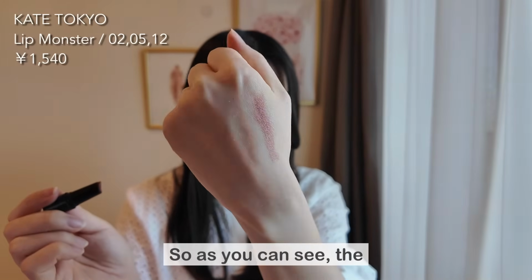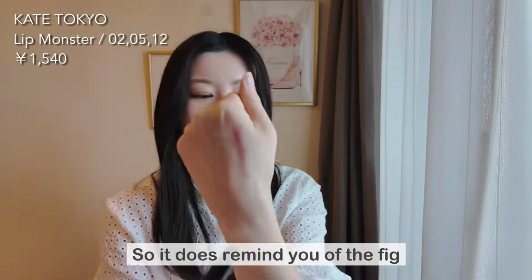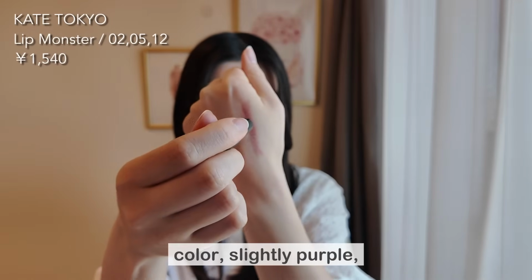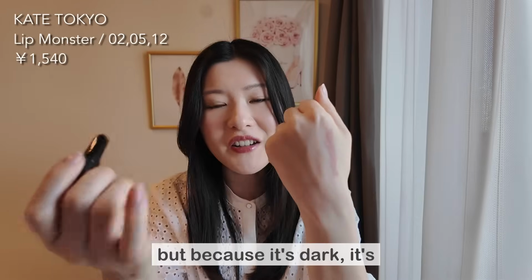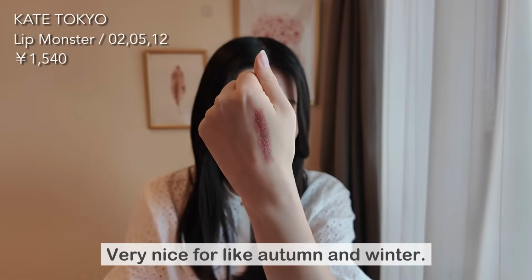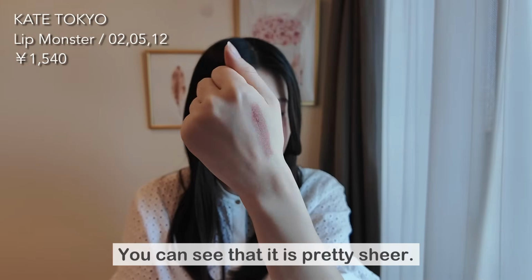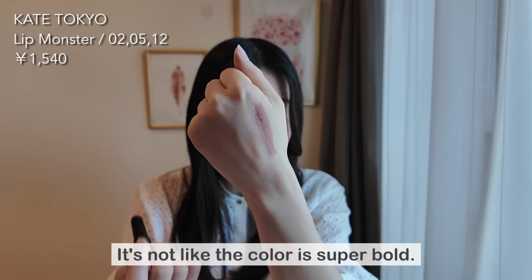So as you can see, the color is pretty sheer. And as the name suggests, it's dark fig. So it does remind you of the fig color, slightly purple, but because it's dark, it's slightly brown as well. Very nice for autumn and winter. So I did apply maybe 4 or 5 layers just now. You can see that it is pretty sheer. It's not like the color is super bold.